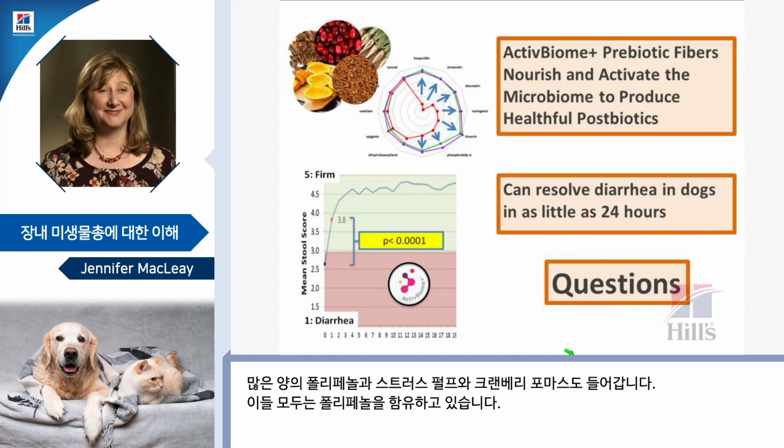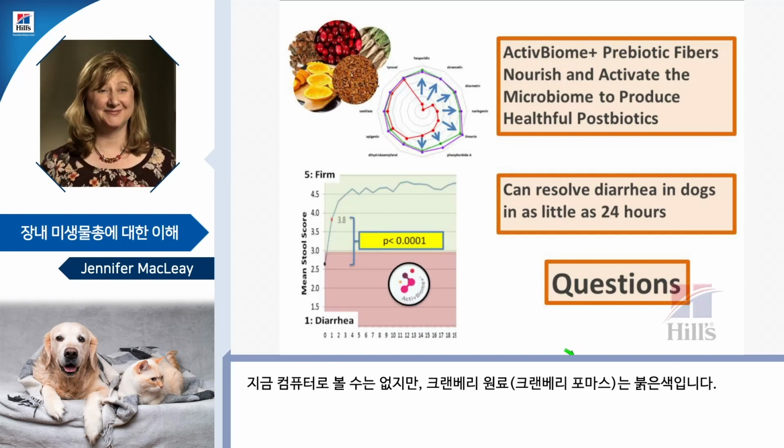Both of those carry with them quite a bit of polyphenols. If you look at them, and I know you can't see through the computer, but if you were looking at, say, cranberry ingredient, it actually is red. So even though the juice has been squeezed out of it, there's still a tremendous number of polyphenol type actives that are still in that as a fiber source.